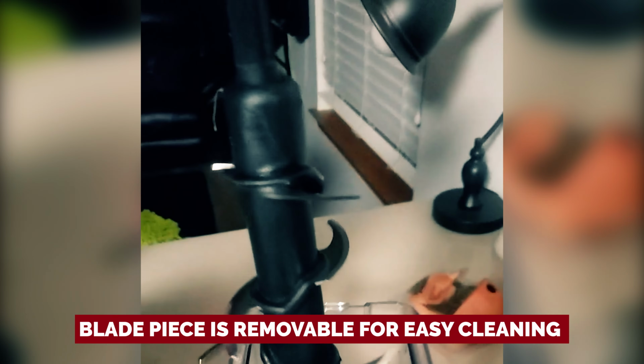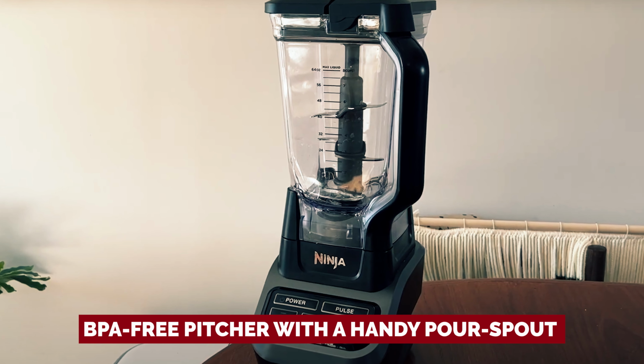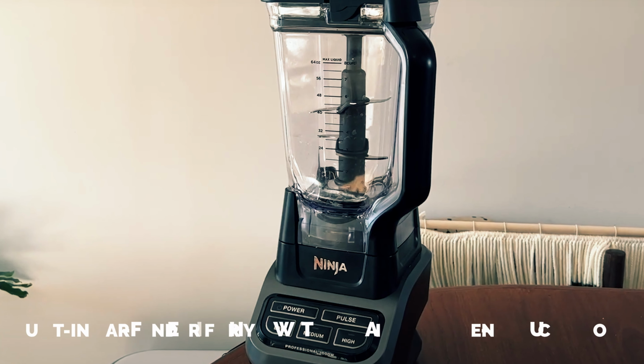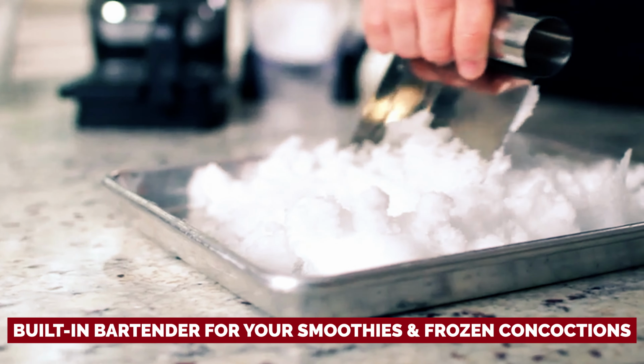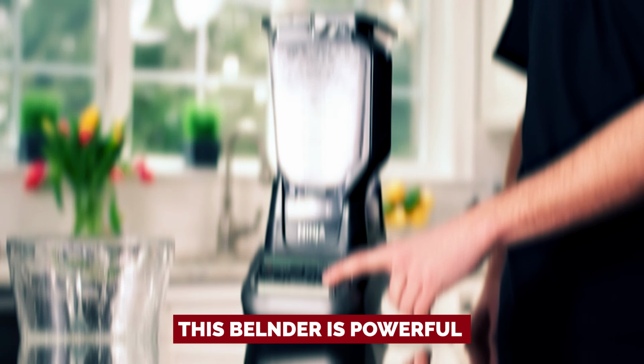And guess what? The blade piece is removable for easy cleaning. Just be sure to handle it with care because those blades mean business. Now, let's talk about the BPA-free pitcher with a handy pour spout. It's like having a built-in bartender for your smoothies and frozen concoctions. With a 1000-watt motor under the hood, this blender is powerful. Just brace yourself for a bit of a blender symphony.